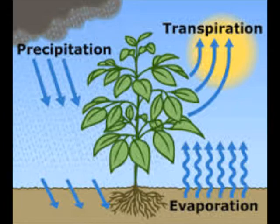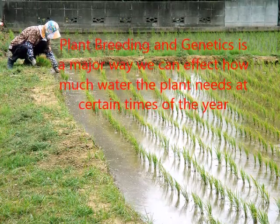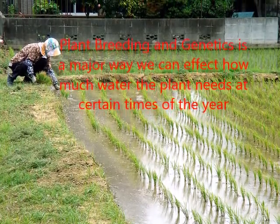To start, we can focus on plant breeding characteristics that help in low water situations. For example, we have bred a type of sorghum that maintains its green leaves during drought. This helps maximize water use during these dry times.